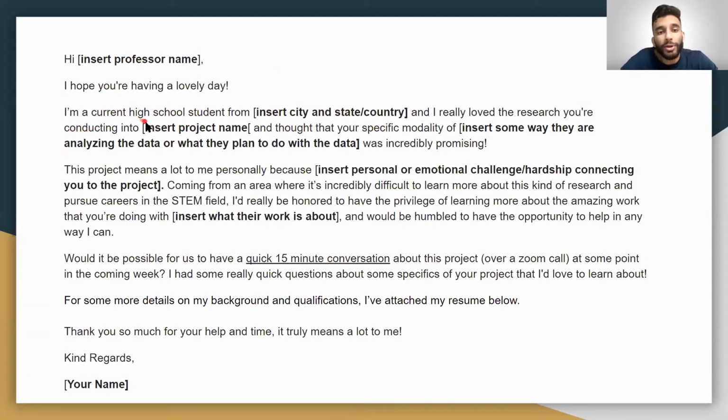Then you're saying, I'm a current high school student. And if you're younger or older, if you're a college student, I know for the graduate students we have here, say you're a graduate student, say you're a college student, and say where you're from. But for most students here that are secondary school students, say I'm a current high school student from, insert your place. I really love that. And then you talk specifically about the project they were working on. So you say, I really love the research you're conducting into cardiomyocytes, and thought your specific modality of engineering cardiomyocytes from stem cells and then implanting them for XYZ was really promising.